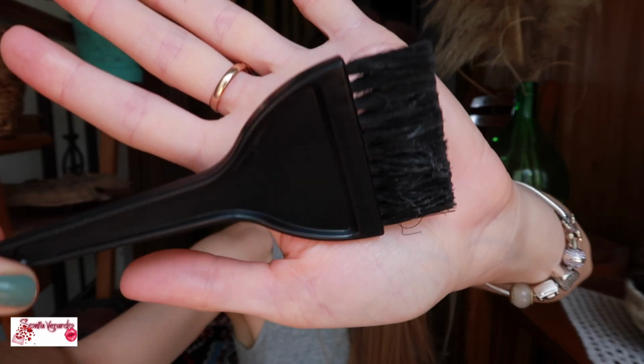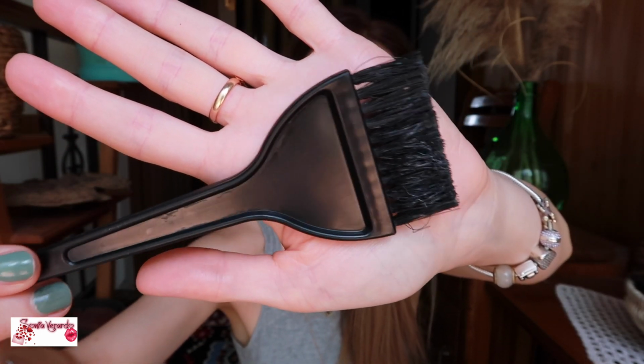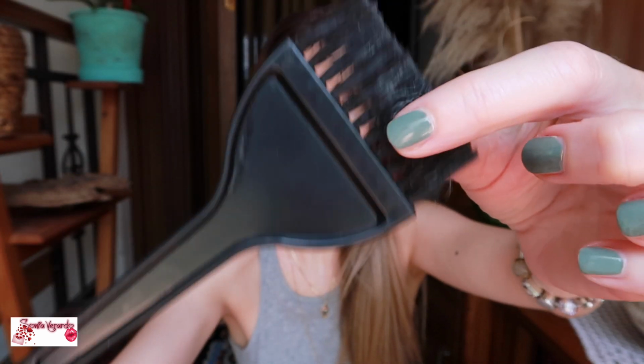Then I always use my tangle teezer, because I want my hair to be tangle free without any knots, so it's easy for me to comb it and section it. And then I use this brush for coloring your hair. You can get it anywhere in a local drugstore, hair supply store, whatever. It's very cheap, and I think I should get a replacement because it's a little bit battered, as you can see, but it still works well. I never use gloves, because it's just easier for me.